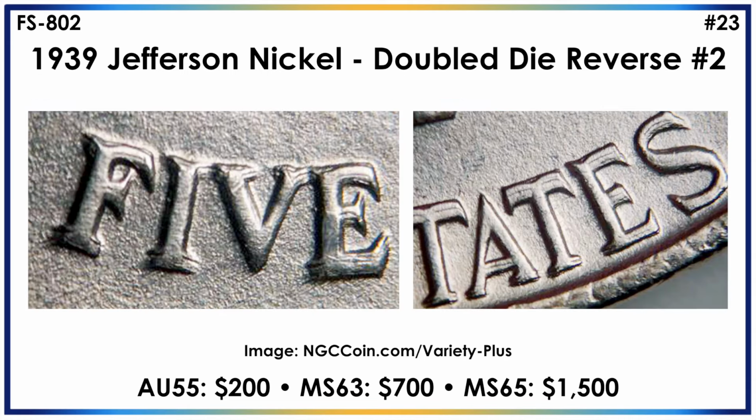Right here we've got the 1939 double die reverse number 2, more clear separation, again shelving in basically all the lettering, and it's more horizontal or vertical, but you can see this one pretty clearly, doesn't need like a big magnifier. It can help, but also another one to look for in 1939.